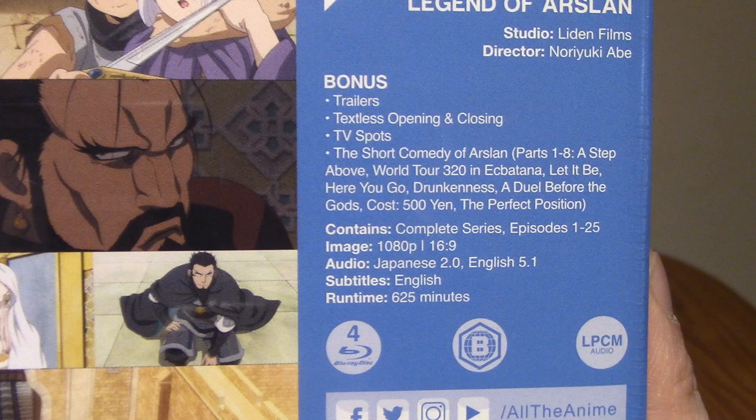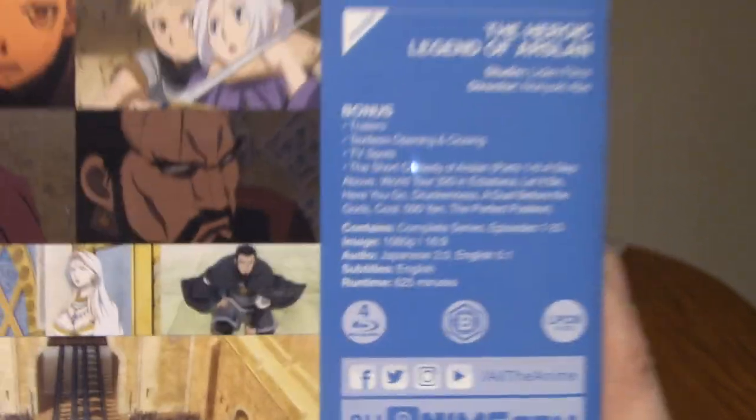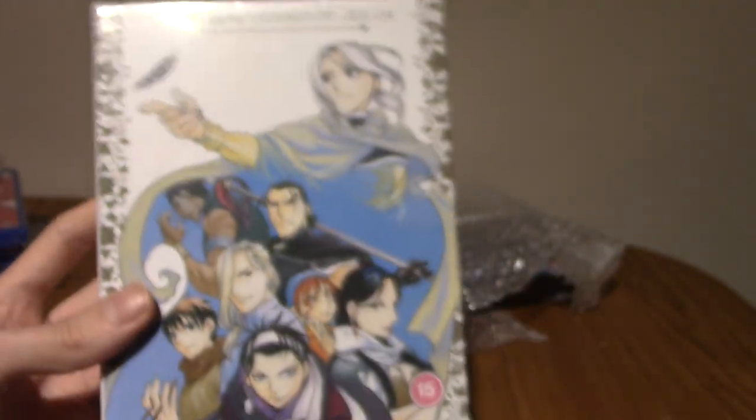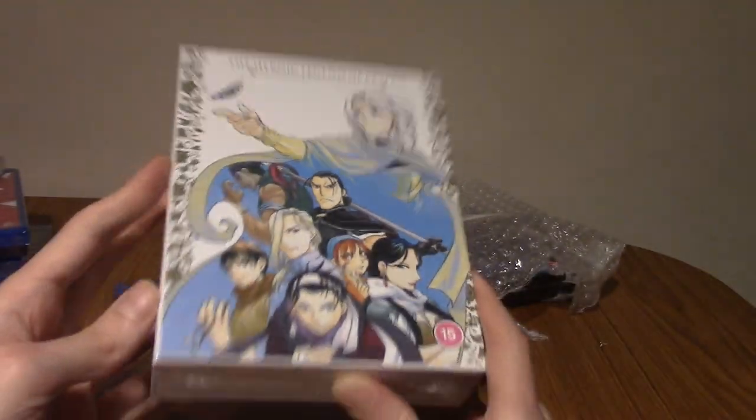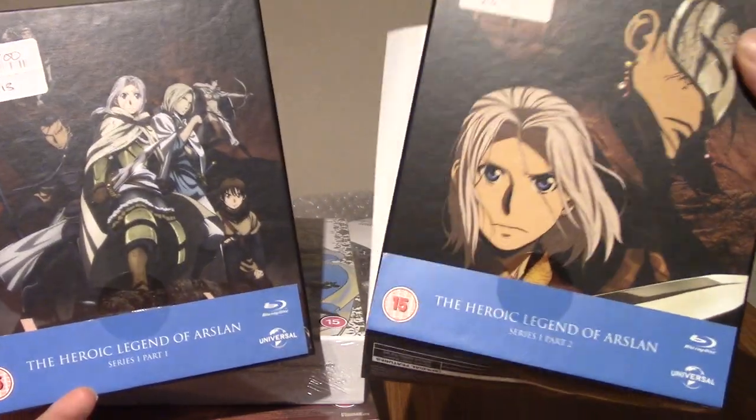These are all the bonuses that come on the discs. There are 25 episodes, I want to say. Now, the reason I recognise it, so I've gone to grab them, by sheer coincidence, about a year ago, in a charity shop, I found season one of The Heroic Legend of Aslan by All the Anime.